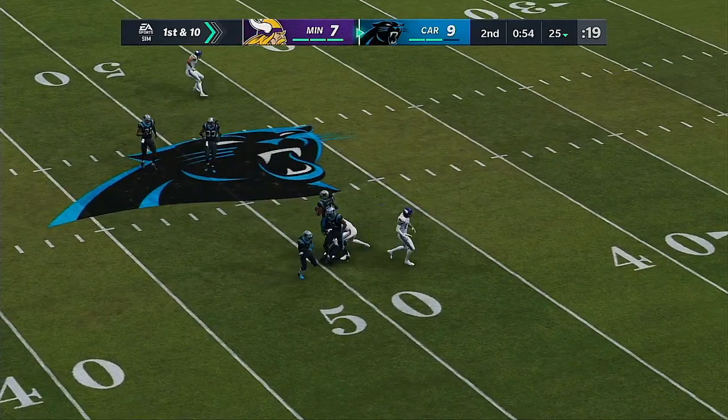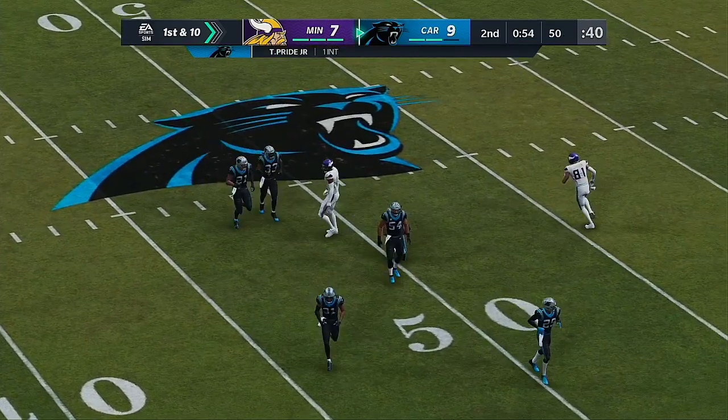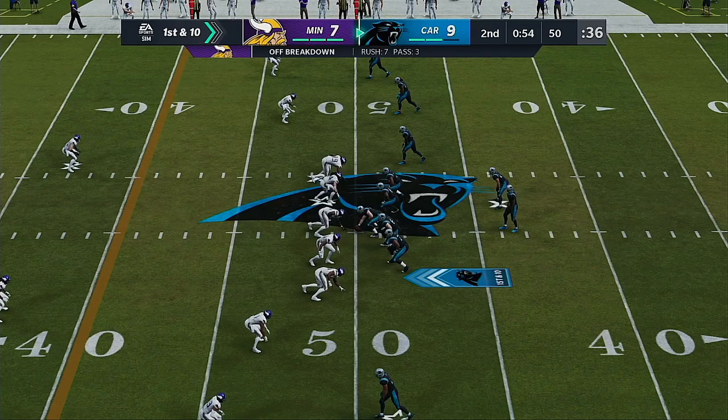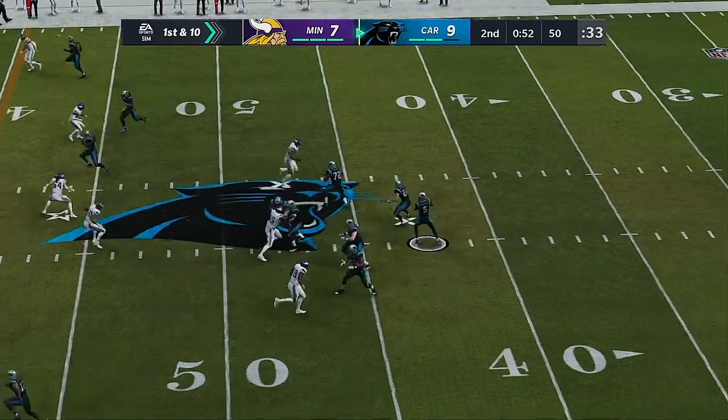Into double coverage, and it's intercepted. Picked off by Troy Pride, and his guys will set up shop at midfield at the 50-yard line. The Panthers take over first and 10.